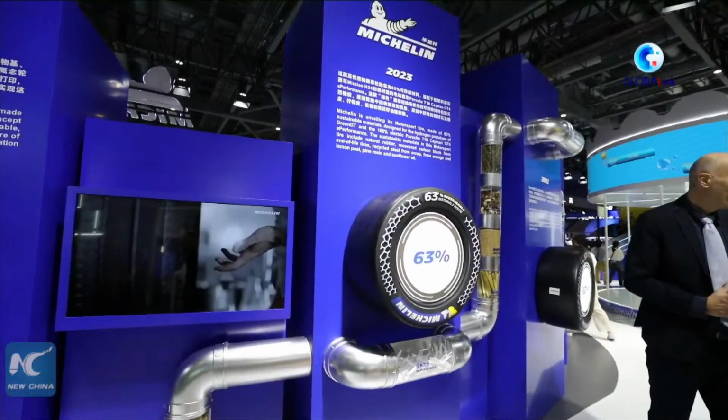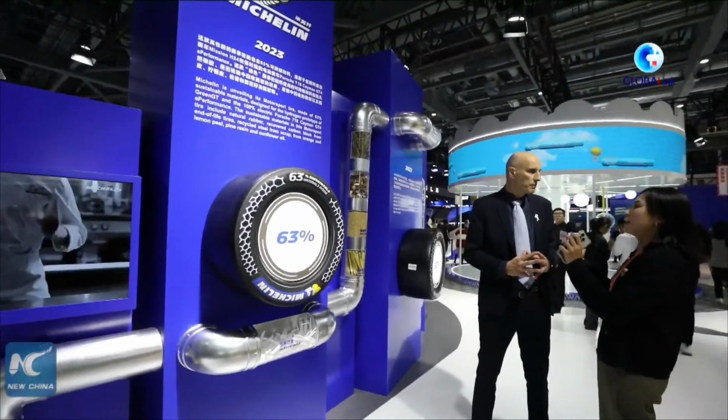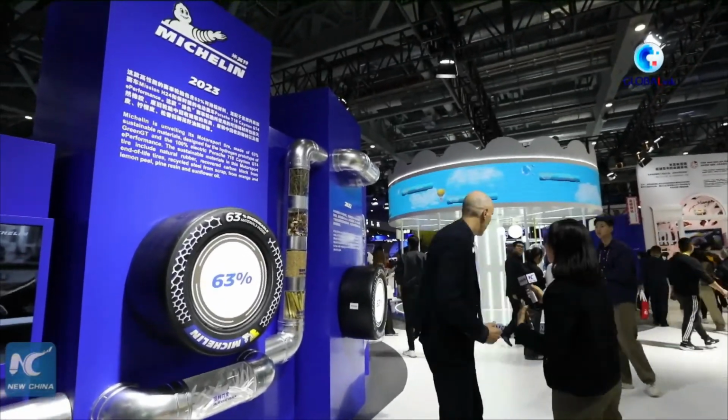So as you all know, we should do something good for our environment. Exactly. Yes, that's a very important thing. I can also notice that there is another racing car just on the outside. Right. So can we get a close look at it? Of course, yes, let's go there.